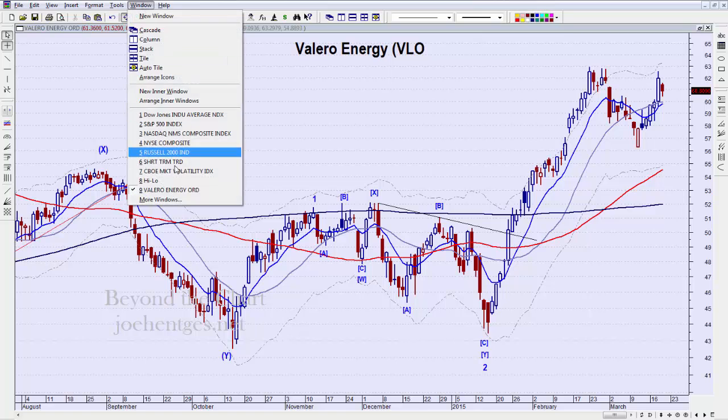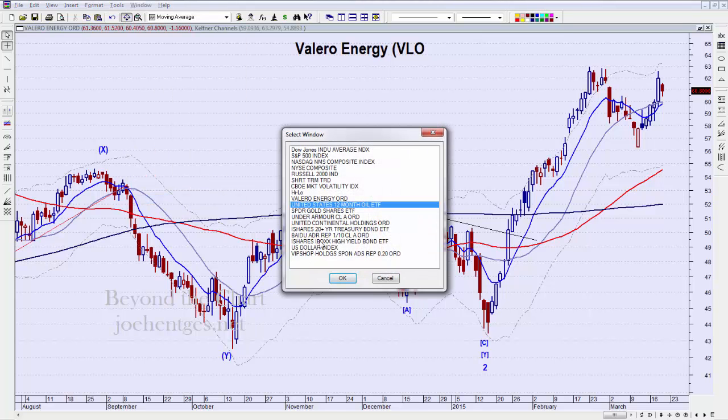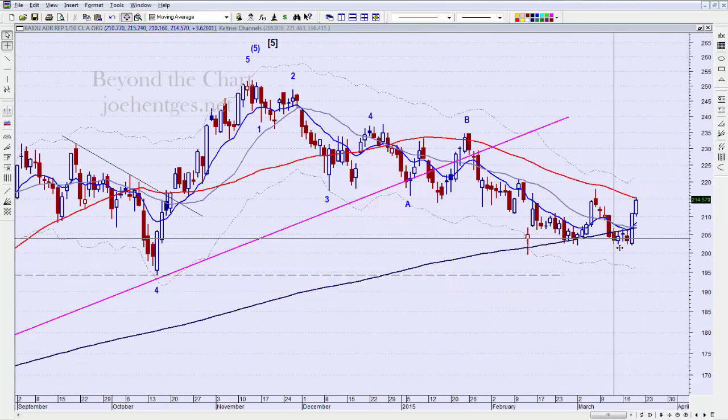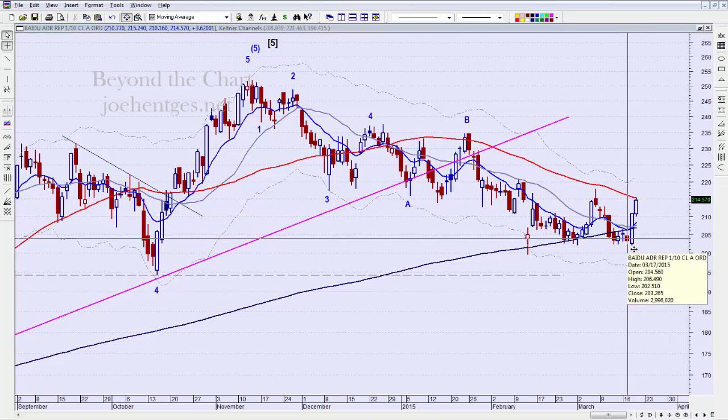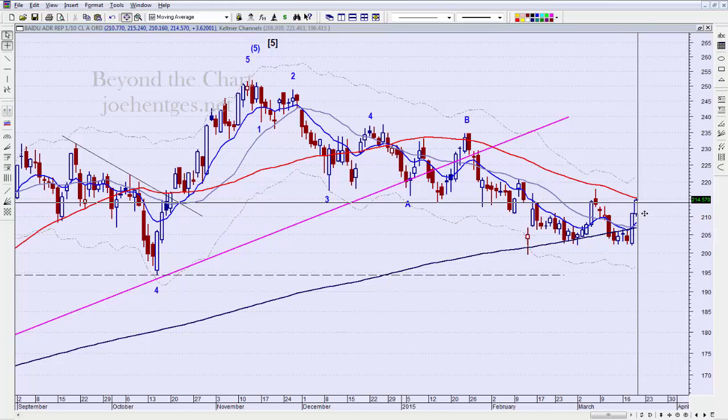Okay, the next one is Baidu, and the last one that we're going to look at tonight is Baidu ADR. Now, Baidu's bounced pretty well with yesterday. It's a pretty good two-day bounce. So it closed Tuesday at 203, and here we are at 214. So real nice bounce on this.